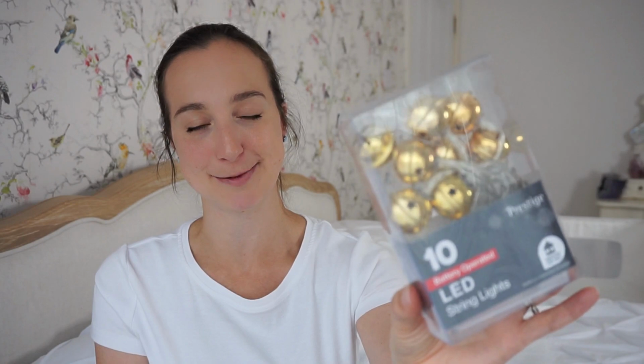For £1.99 I found these Bell LED string lights, and they do make a sound as well. And I don't know if I'll put them on the tree or just in the room somewhere, but I thought they were really nice, very sweet.